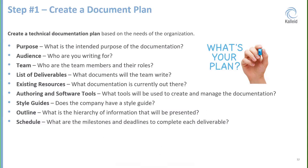So let me get through this. You have a list of deliverables. You have, hopefully at this point, IDs that correspond to the quality management system you're using, your platform for reviewing and approving the document. You have existing resources. What are your style guides? Do you have a branding document? Or are you following Chicago Manual of Style?